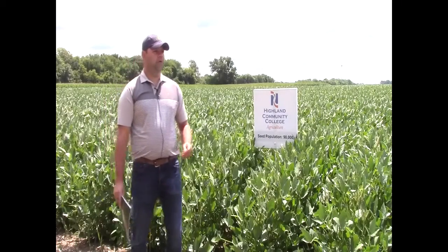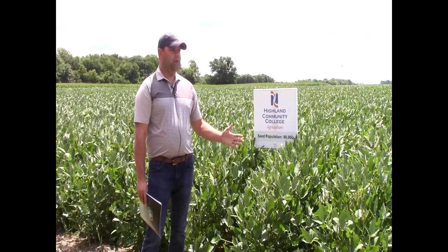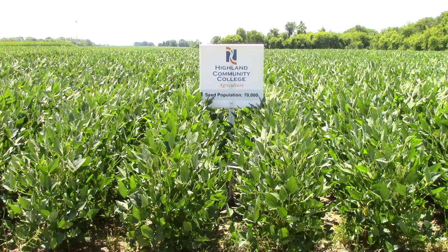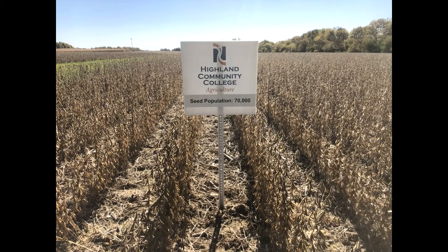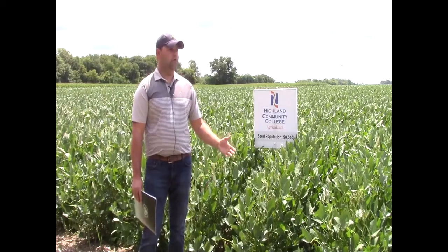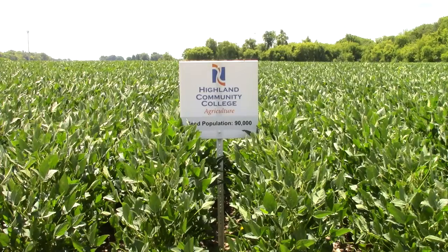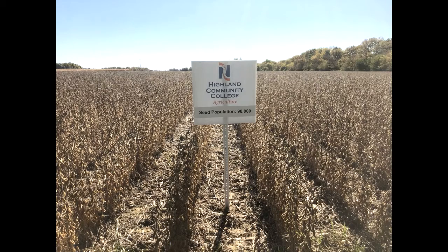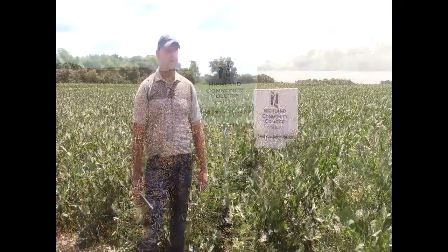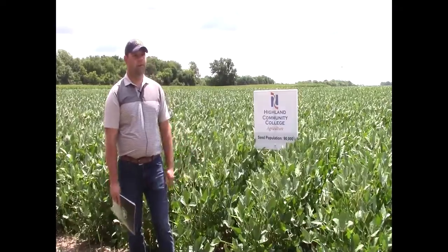So with low populations, the main risk that you could run into if we're going to drop to 120,000 population, if we run into some adverse conditions in the spring as we're starting to plant soybeans a lot earlier, we could reduce stands by quite a few thousand or a high percentage, which could also in the end affect yield. So that's our biggest fear, I guess, as we start lowering population.